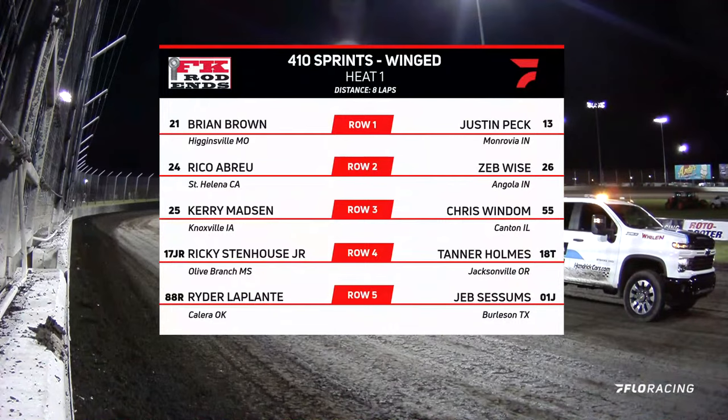Row number two on the inside, driving car number 24, the driver out of St. Helena, California, the Rico Abreu Kerbaga Janian Racing, Whiskey Myers, Mesilla Valley Transportation, El Bandido, Yankee Tequila, Hunt Family entry of Rico Abreu. And outside of him, your fast qualifier from Flight A, out of Angola, Indiana, that's the Sundollar Restoration, Ford Performance, Sage Fruit, Race Reading Foundation, Routing Management number 26 of Zeph Wise.